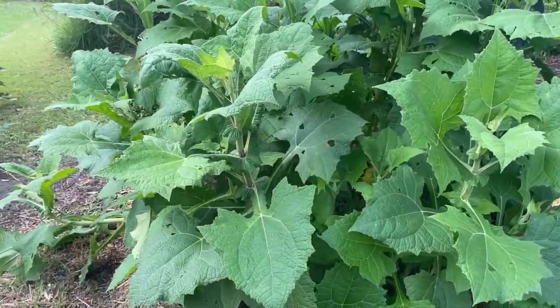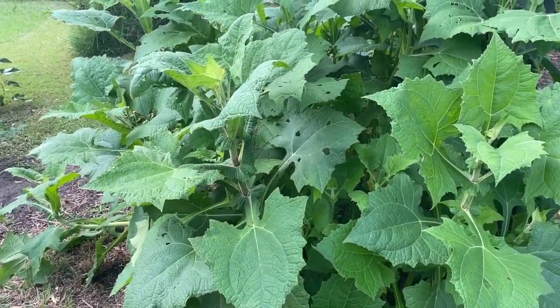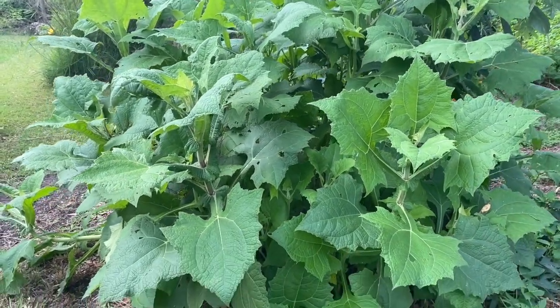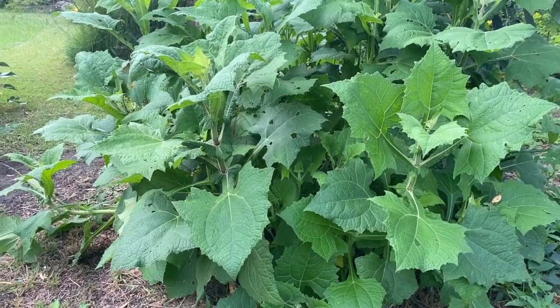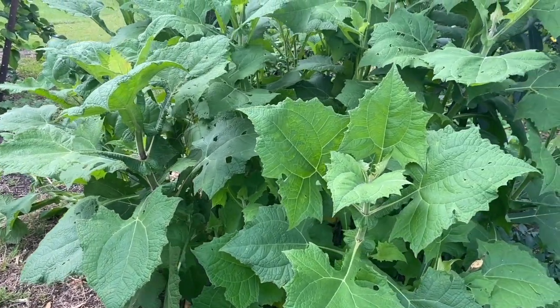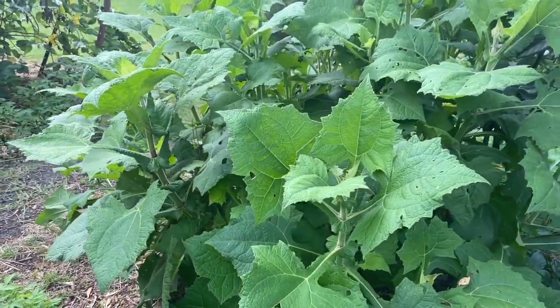On the left here is Peruvian ground apple, or yacon. So this is a second year growth for this plant. We haven't harvested the tubers from the last one, so it's good to go. So there'll be some large tubers in this for next year.